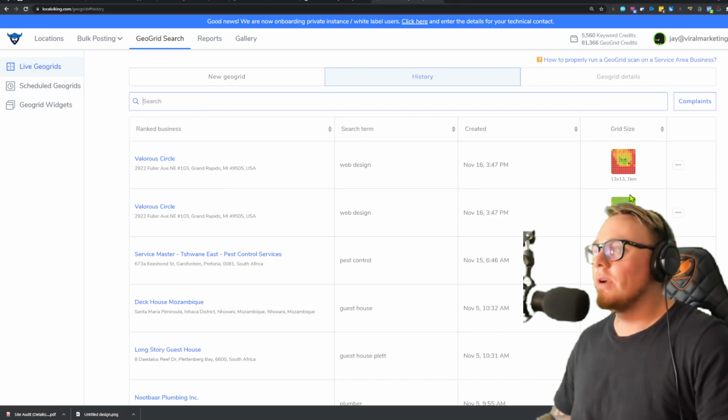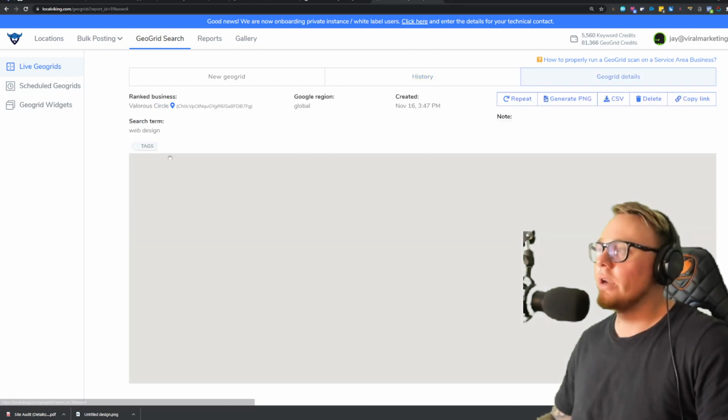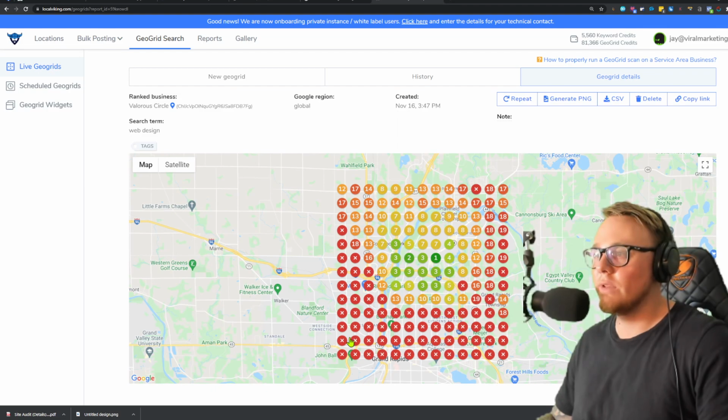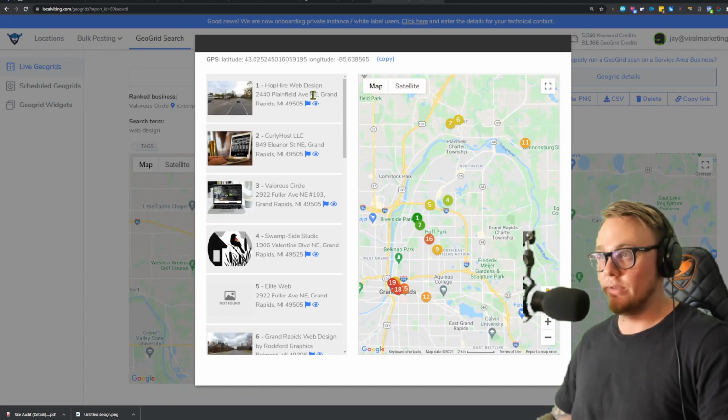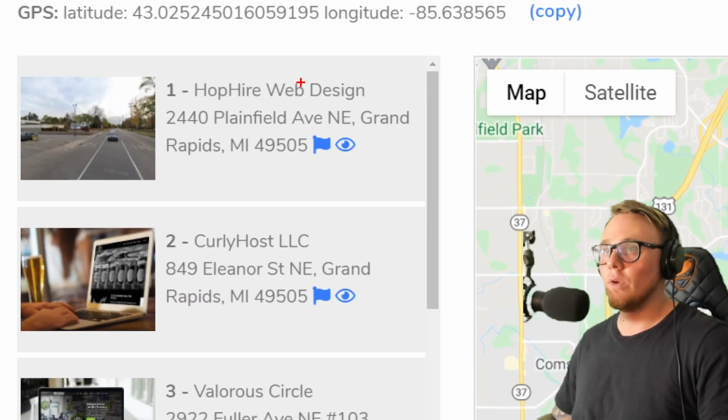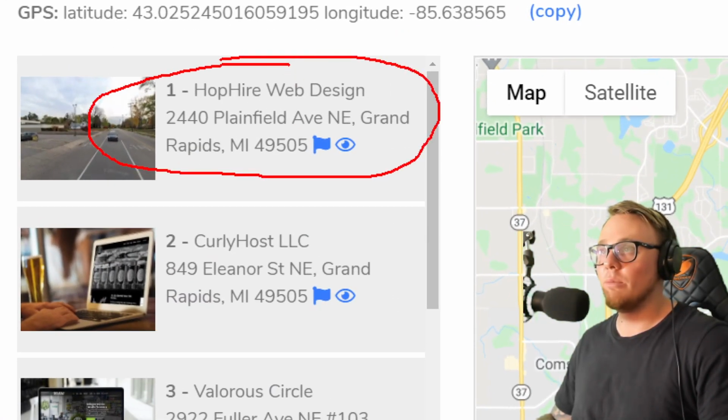From a 1 kilometer radius, 13 by 13, it's not too great, to be very honest. I'm assuming they're just trying to serve their local area. So let's dive in and see who their competitors are. Wow, these guys are ranking number one.